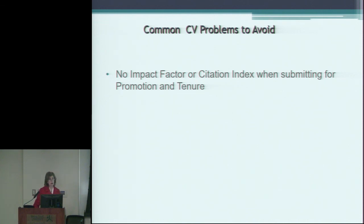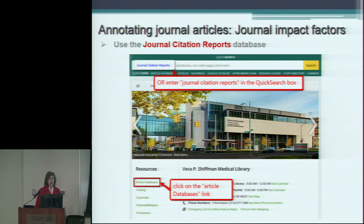Alrighty, and no impact factor or citation index when submitting for promotion and tenure. And as you know, these will change. The impact factor for the journal changes from year to year, and also the citations are going to change as well. So we don't commonly have those in our CV format, except for promotion and tenure where they are required by the university. So you can find them from the Shiffman Library.